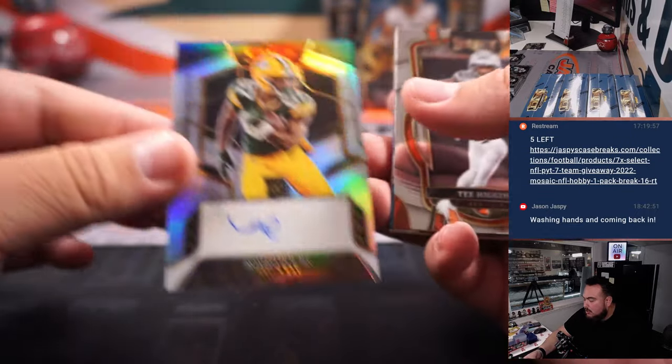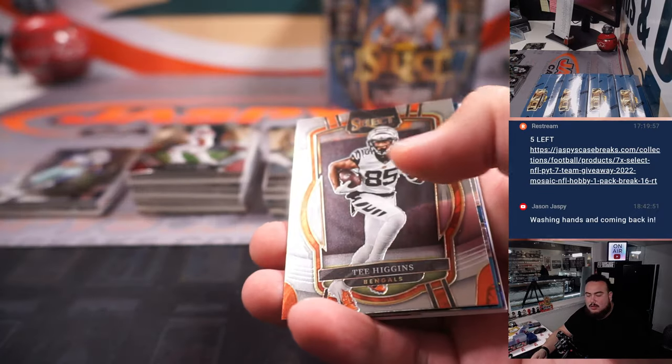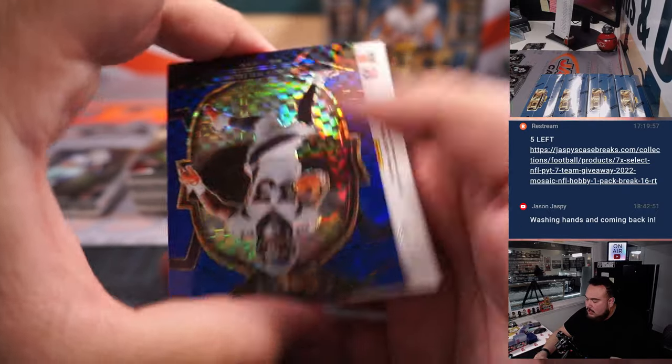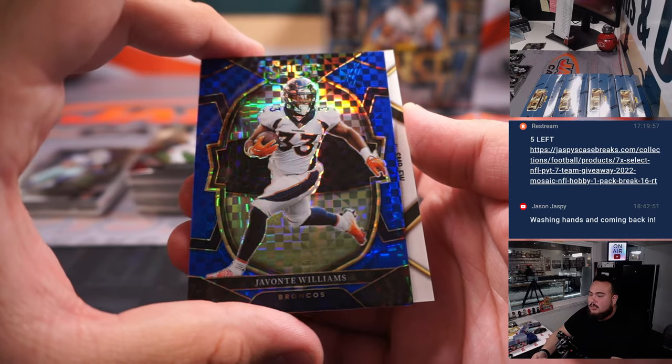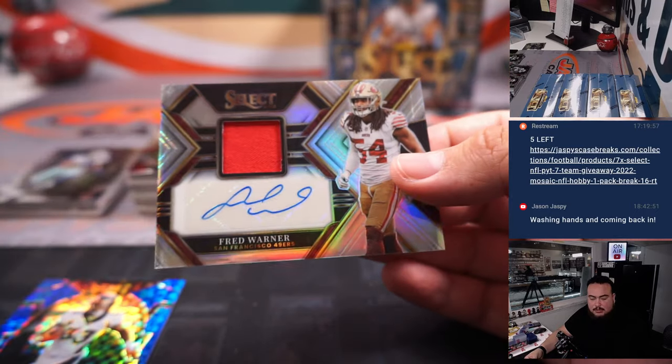Mark to 249. And we got Romeo Doubs to 199. Green Bay Packers going to John. And then we got Javonte Williams with a Fred Warner. Nice. It's there for the 49ers, Jose.